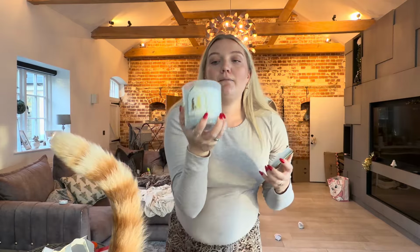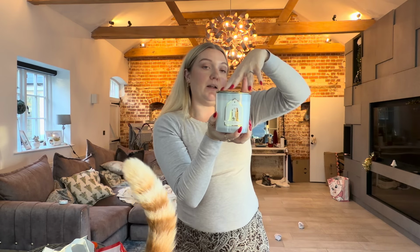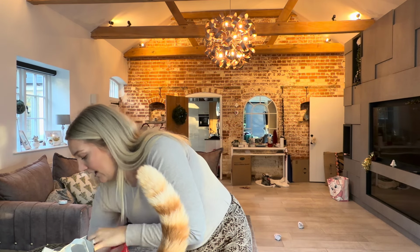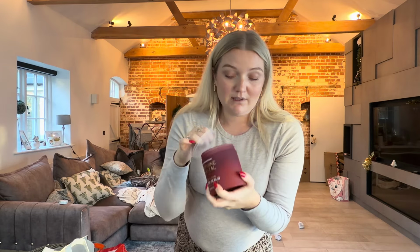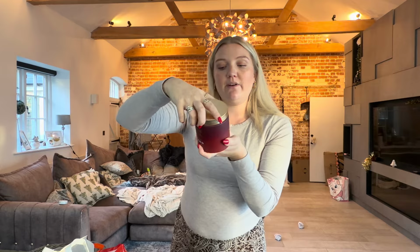No. This one is for the bar, next to the bath in the bedroom, because we've just finished that one. This is actually a body scrub. Jasmine Santal exfoliating body scrub. I just needed a new one, and I thought I would pick it up in TK Maxx. It smells really nice. It's very, what's the word? Spa-like. So I picked myself that up. That was $5.99.